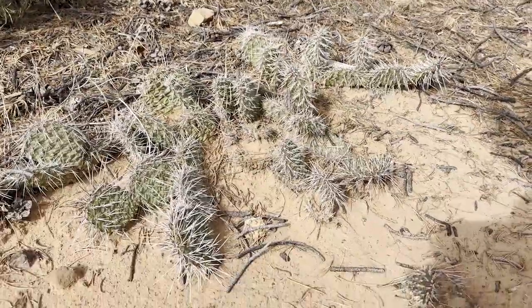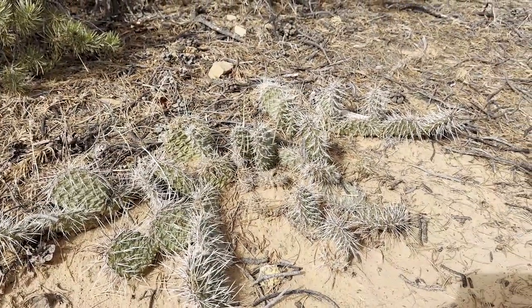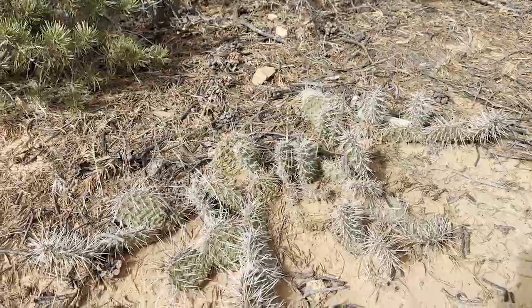If there's anything I love more than this red rock, it's cacti, and I just found some. Look at this. Look at how cute and tiny they are. Cacti take forever to grow, so just to think about how long these have been here, even just to get to this size, is really cool.